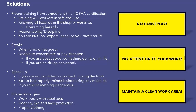And the other thing to remember is that you are not an expert because you saw it on TV. There's a lot of stuff that happens on TV to make things clear and show processes, and just because somebody works with a tool a certain way does not make it the right way. Anybody at any age can benefit from safety training.